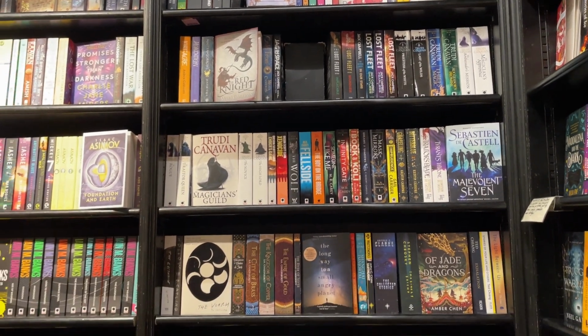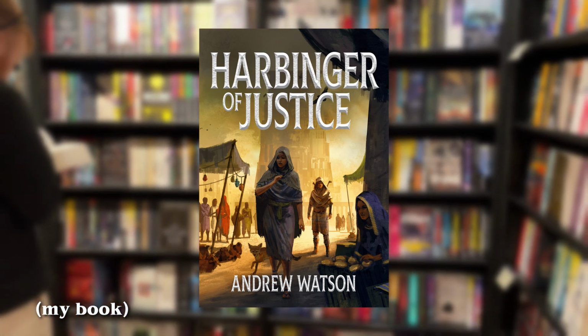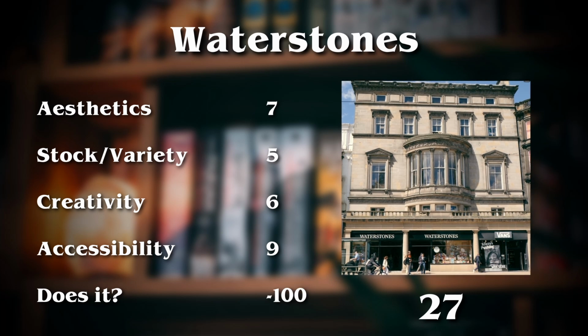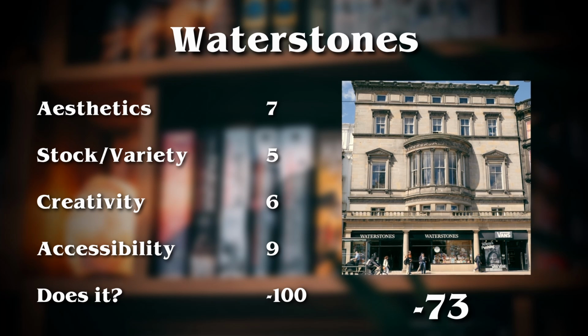And lastly, does it stock Harbinger of Justice? Sadly, not. Which means it gets a negative 100 points. Bringing the total to minus 73. Not a bad score at all.